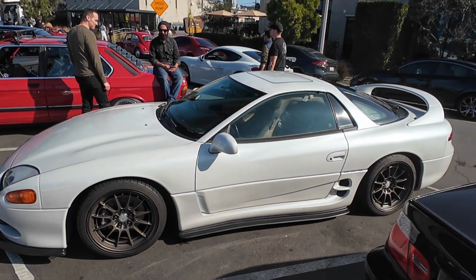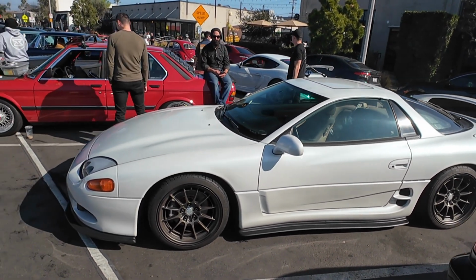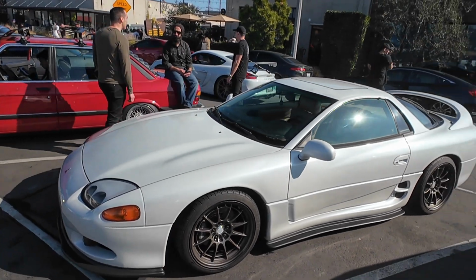Super cool cars. One of my best friends in high school had one of these. Thing is so sick. Definitely something that I would keep an eye out for if you're looking for something that's a Japanese manual turbo. That one's all-wheel drive, so really, really fun car, and you can pick them up all day for a nice one under $15,000.